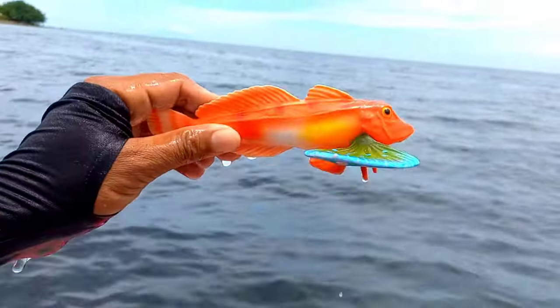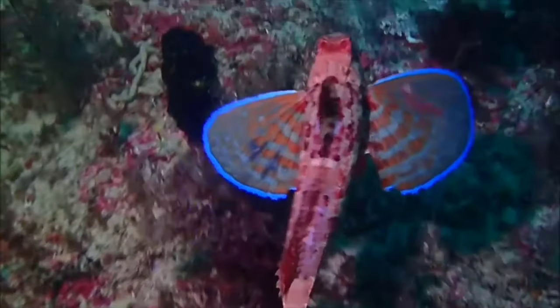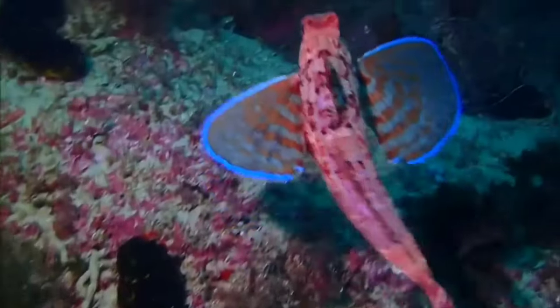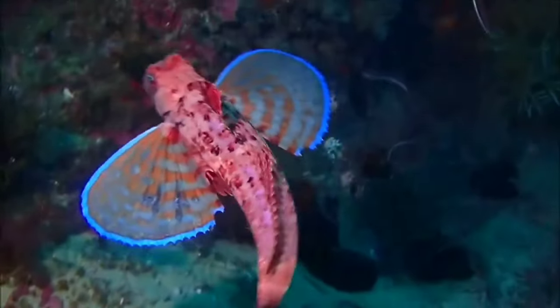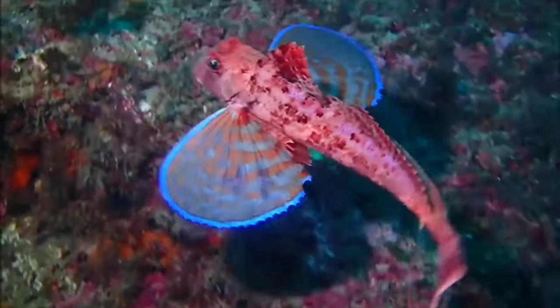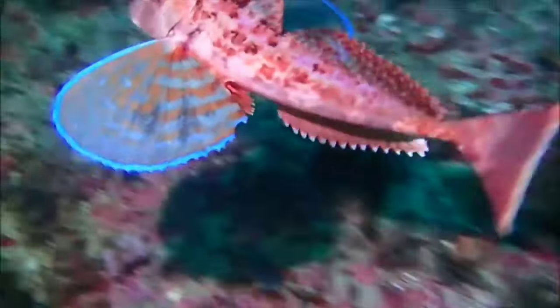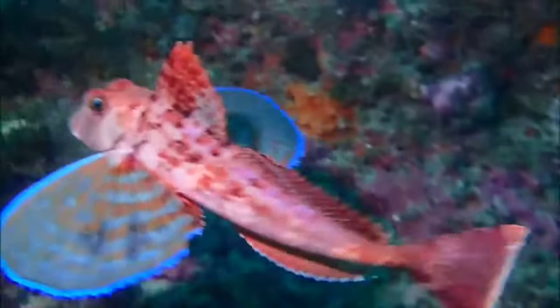This is gurnard fish. Currently, there are many hobbyists who choose flying gurnard fish to fill their aquariums. Food that tends to be easy to care for also makes this fish relatively easy to care for. However, that doesn't mean there are no challenges at all in keeping gurnard flying fish, with a maximum size of up to 50 centimeters.